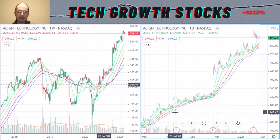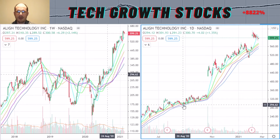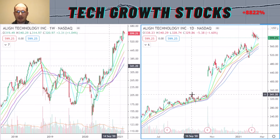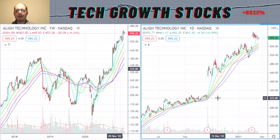Nice uptrend. You see here we bounce off the 30-day moving average, the orange line. Here again we bounce off the 30-day moving average, the orange line. Here we bounce off the 40-day moving average. Here off the 50-day moving average, bounce to the upside, bounce here again to the upside of the 50-day. Here we bounce off the 50-day to the upside, traded to the upside.